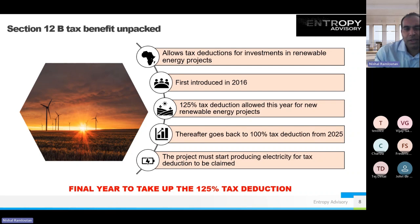So what SARS has done is that they've aggressively expanded this tax deduction last year and this year. So this year is the final year where this aggressive expansion is in play. What it does is it allows you a 125% tax deduction. And there's a table in the next slide that plays out the scenario, and I think we'll see much better what that means. But basically, it means that if you invest R1 million, you can claim back a tax deduction of 125%, so 1.25 million rand.